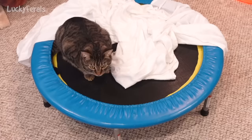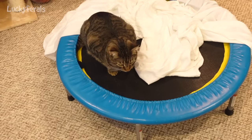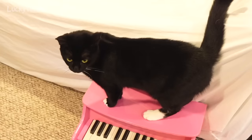It is 11:15 and now I could finally come downstairs and take care of the kittens, or these cats, for their morning routine. Here's Richard. There's Sammy.